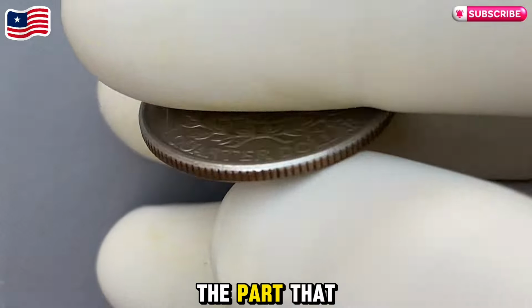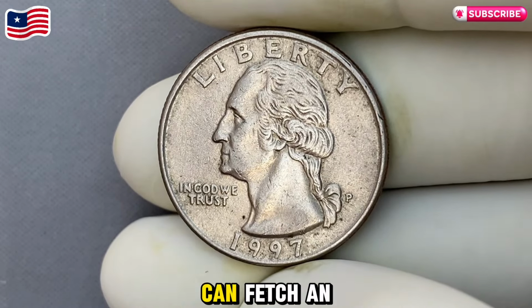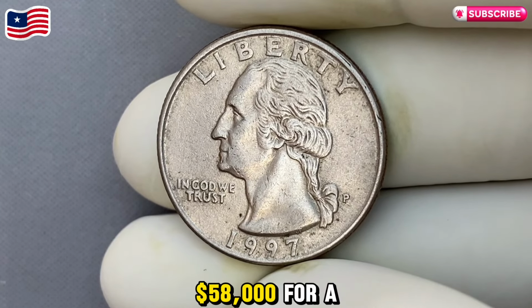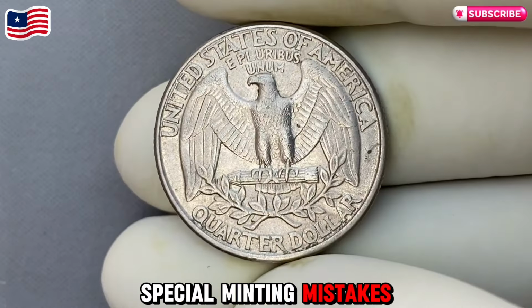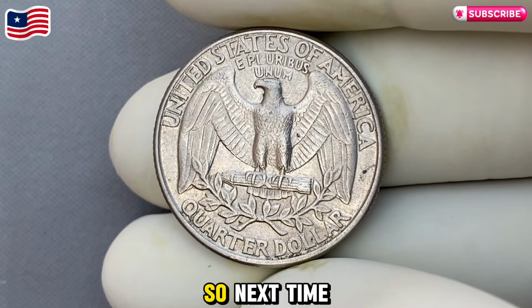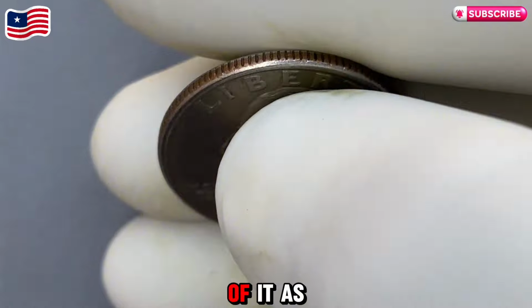Now here comes the part that will blow your mind. A flawless 1997 quarter with a rare minting error can fetch an incredible $58,000. Yes, you heard that right, $58,000 for a single quarter from 1997. That's the amazing power of rarity, condition, and those special minting mistakes coming together to create something truly valuable and extraordinary. So next time you pick up a 1997 quarter, don't just think of it as loose change.